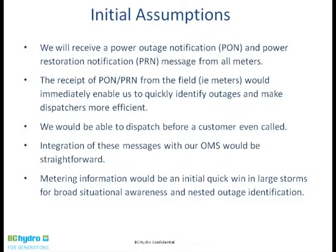We would also be able to leverage them pretty immediately, almost right away, to improve efficiencies from our dispatch or customer care perspective. And what that probably translates more into is that the interpretation and the process work we probably diminished a bit, in terms of assuming that it's really only two types of information, PON, PRN, and should be straightforward to present to the frontline workers to understand what their next steps would be.